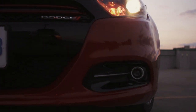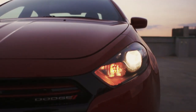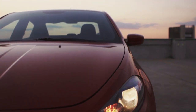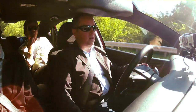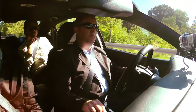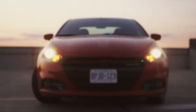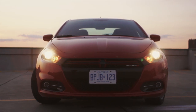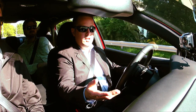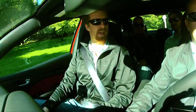Now, how many dollars worth of options does this car have on it? I think it was like, what? $5,500 worth of options. Right. Yeah. So this, as tested, is pretty much $25,000. So that being said, Chrysler admits that most of the Darts they sell are going to be the $18,000 SXT, which is still a pretty well-equipped car, but it doesn't come with fancy things like this admittedly very good 8.4-inch touchscreen and the backup camera and that kind of thing. Who would admit that?